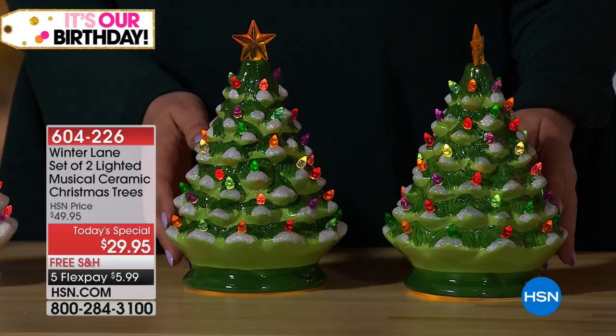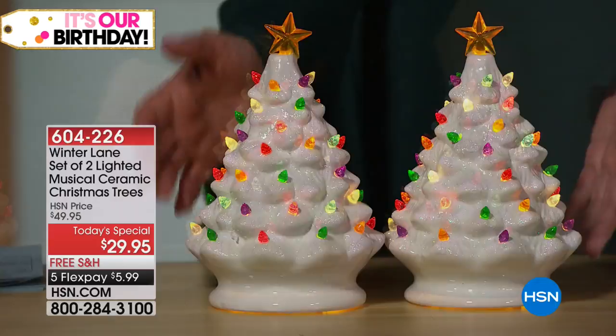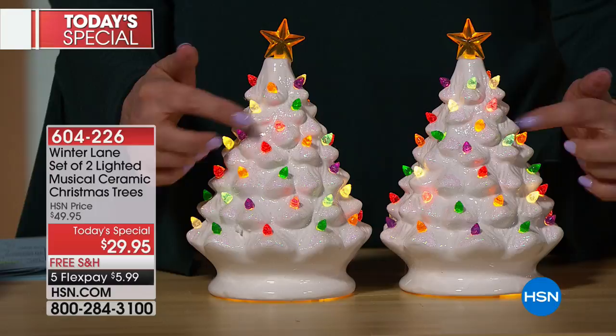So this is the green choice, your traditional Christmas tree. And then we also have the beautiful white. The white to me looks like snow covered trees. I don't know if you guys can see at home the sparkle of all the little snow falling on the trees. They're so adorable.